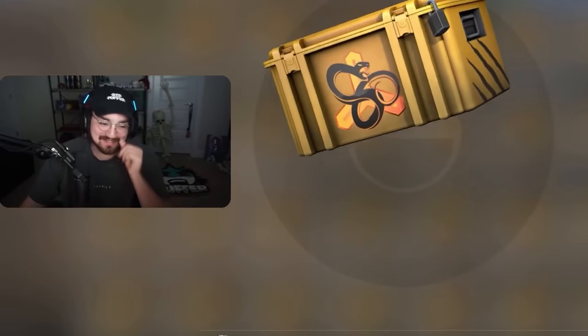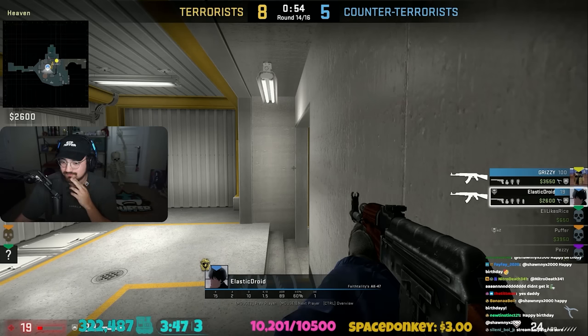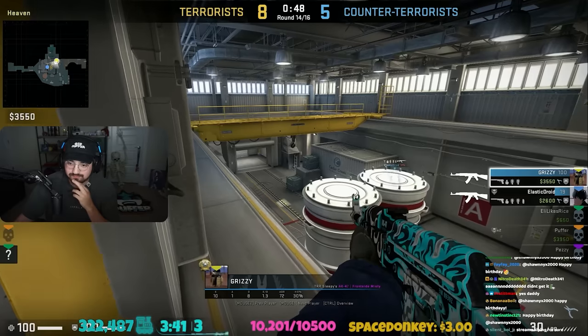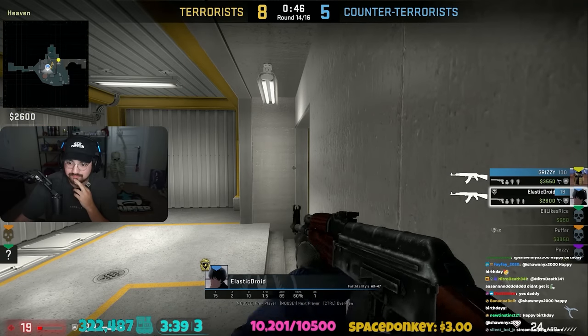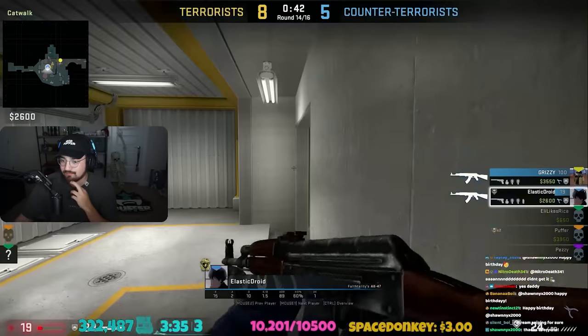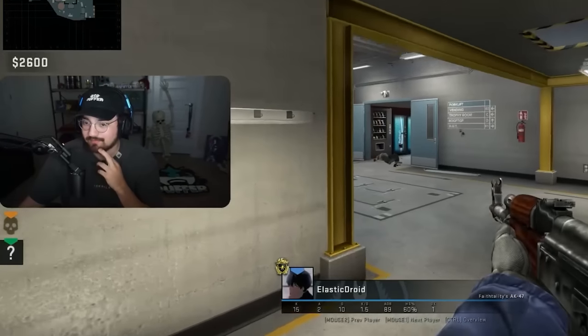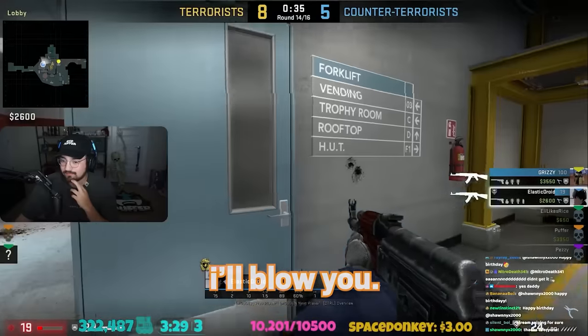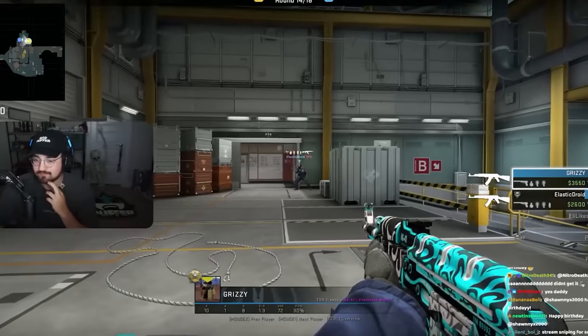I fucking hate Aztec. You hear him? I do. They check corners, Droid. They check corners. Nah. No one checks this corner, though. Should I shoot to distract him? Going ramp. Look at his AK. What the fuck is ramp? B ramp. Right. Oh, below me. Yeah. Blow you? I'll blow you. Psych. Hey!